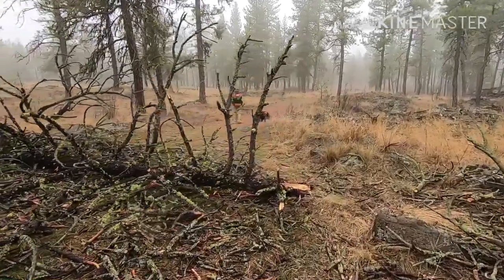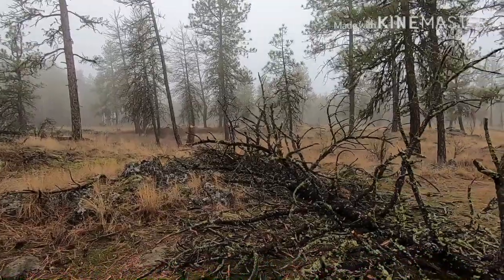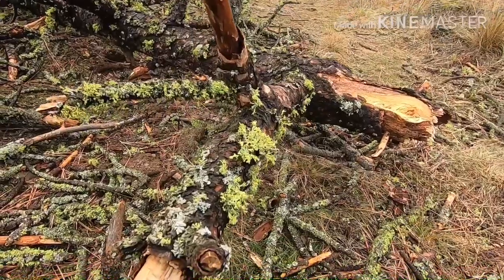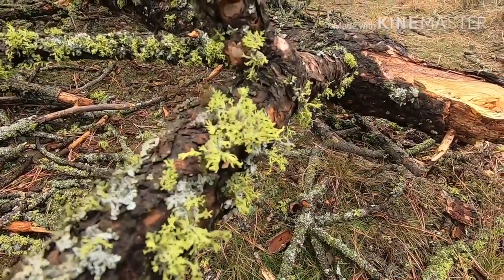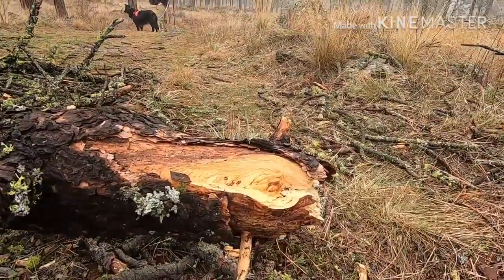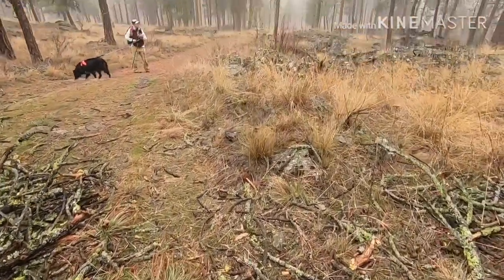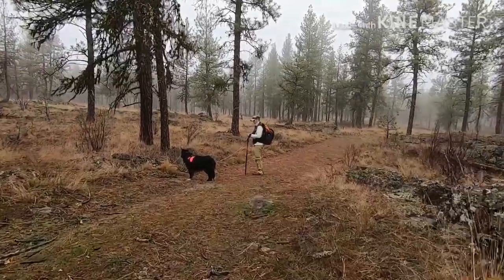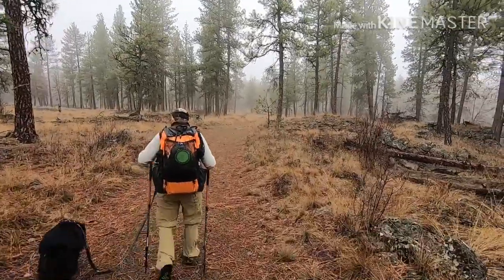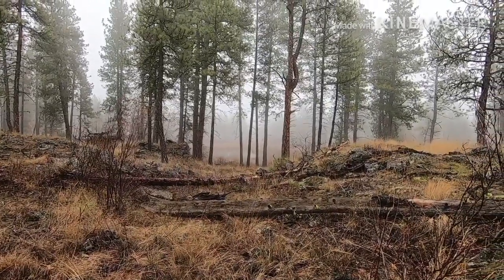This tree blew down here across the trail. It's a pretty tree. Got a lichen on that. The colors. Really pretty. And then when we get past this, off to our right is another pond. More water down that way.